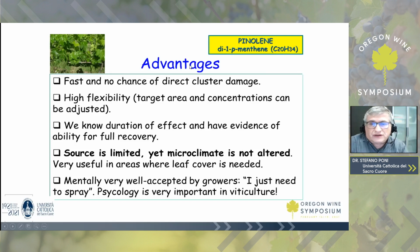Advantages of this approach. Well, there are many advantages. First of all, it's fast and there is no chance that you can damage the clusters. You're just spraying. High flexibility, because it is true that you don't remove anything, but depending on your target area and depending on the concentration, we were using here a 2% concentration, by adjusting these two factors you can get a higher or a lower effect. Nice knowing that after the chemical is washed off, the leaf does not get damaged and is able to recover.